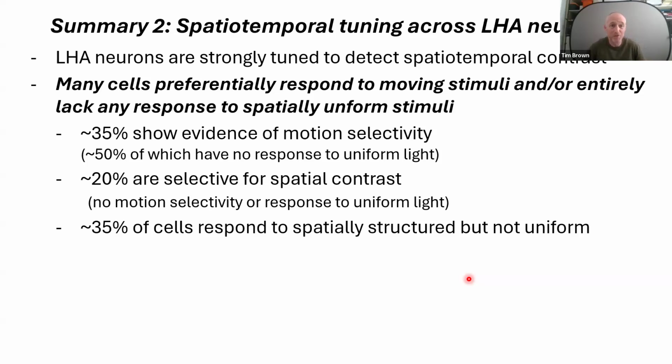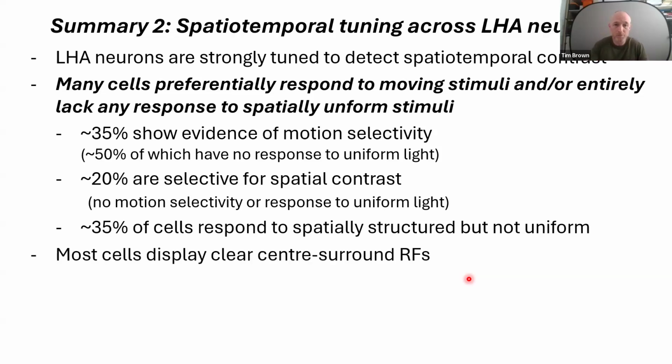A further 20% of cells were specifically selected for spatial contrast, so they didn't have motion selectivity that we could detect, but they showed a detectable receptive field, but no response to uniform light. So overall, it seemed that more than a third of the cells we recorded in the lateral hypothalamus are completely insensitive to uniform light, but they do respond to some type of spatially structured stimuli. So there's a hell of a lot of diversity going on here in the lateral hypothalamus in terms of the types of visual signals cells will respond to and prefer.